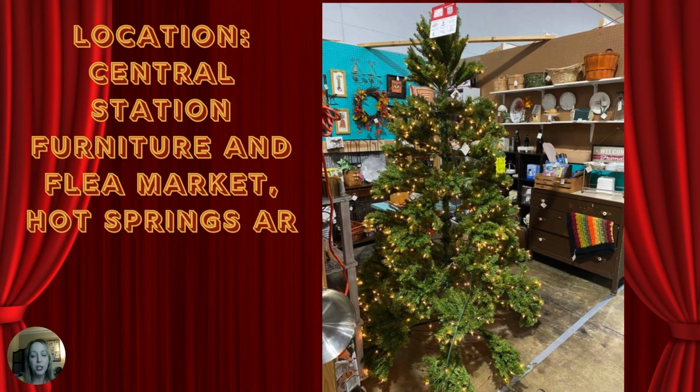Not vintage, but a new 8-foot pre-lit Christmas tree. Paid $5, sold for $89. Booth number 8, location Central Station Furniture and Flea Market, Hot Springs, Arkansas. That's a great price for a Christmas tree. Honestly, even when you go to Goodwill, they price their new Christmas trees insane. So that's a great sale, especially for $5.